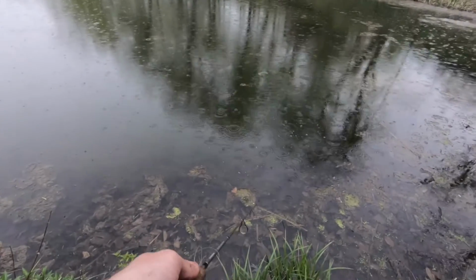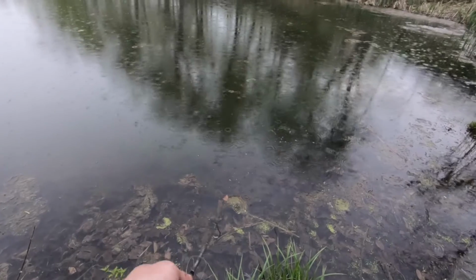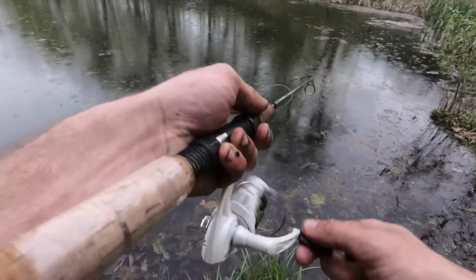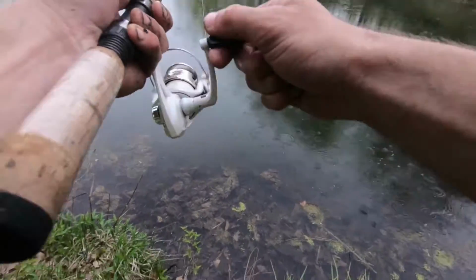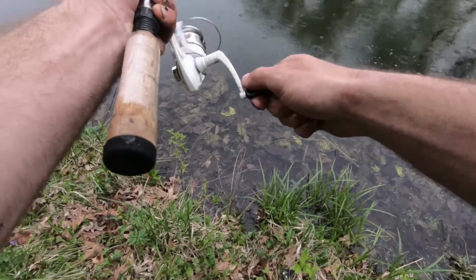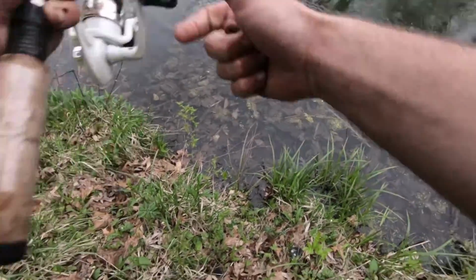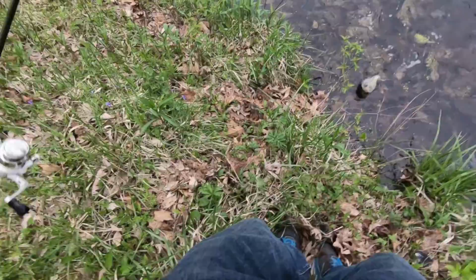Let's see if we can catch a crappie here. This is my crappie spot. Oh, he came off. I spoke too soon. There's your crappie. Yes. This is what we're looking for. What did I say? We're looking for crappie. And here he is. This is an alright crappie.